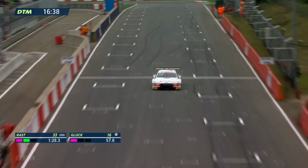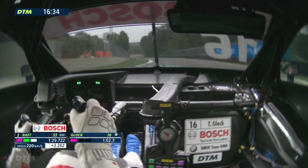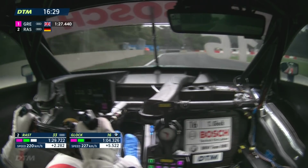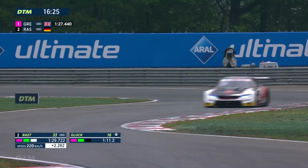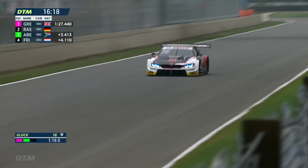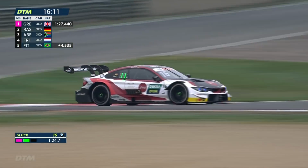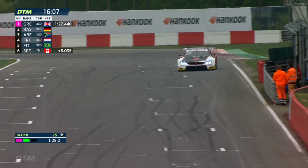So the first meaningful time that we have is a 1:27.440, which comes from Jamie Green, then Rennie Rast, as you can see. But Timo Glock has done a purple in Sector 1, personal best in Sector 2. He turns in, the right-hander then. As you can see, keeping his BMW off those curves, but still weaving from side to side, so still in warm-up phase, despite the fact that he's done a purple sector and a green sector. Comes right past our TV compound and then dives into the Jackie Ickx turn, which is turn number 10.